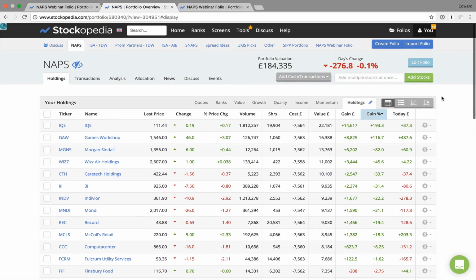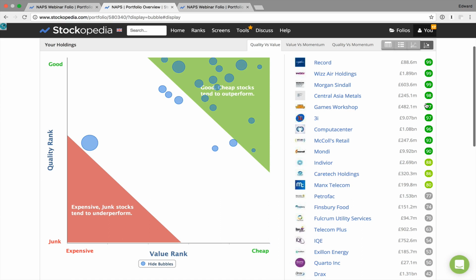But the thing I wanted to show you is this little known feature up here, top right of this view bar. Click it, and you get this fabulous view I call the bubble charts. I want to explain it very quickly. You've got the value rank on the bottom axis, and you've got the quality rank from junk to good, value rank from expensive to cheap, and each bubble shows you the size of each position. And you can see here for QV, quality and value, IQE is moving out of this good cheap zone into the expensive junk zone, the sort of zone where you find underperformers. It's done so well, it's got very expensive.